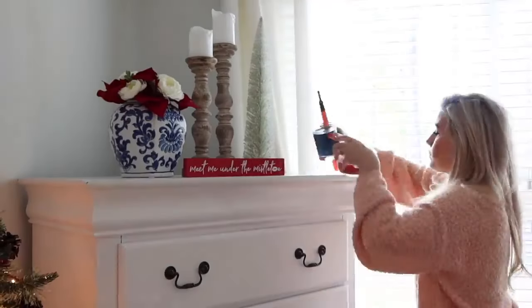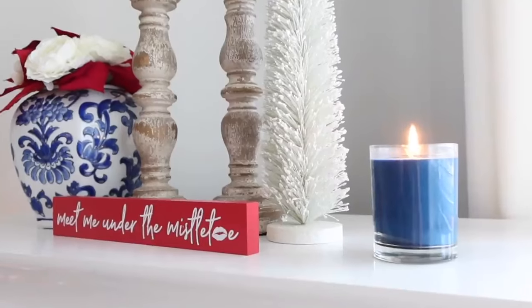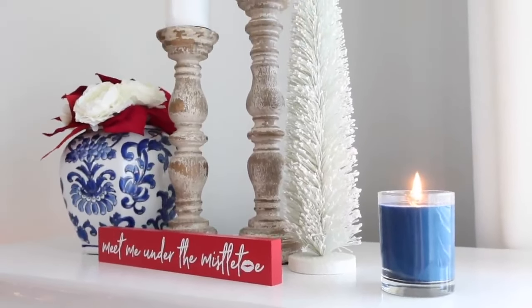I also ended up changing out this red candle for a blue one, and I love this so much better. I feel like it really balances out the blue on top of the dresser.